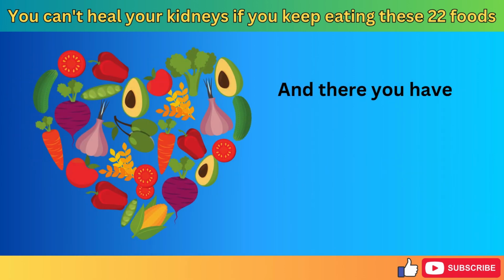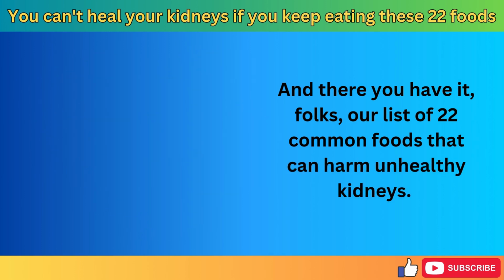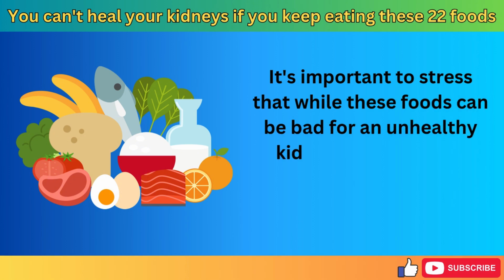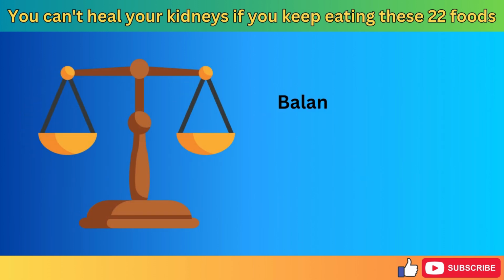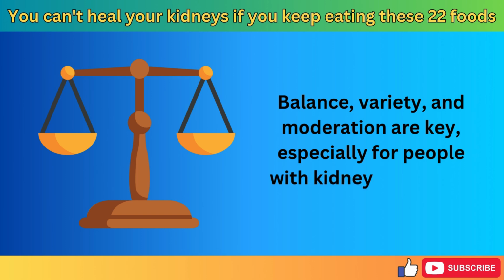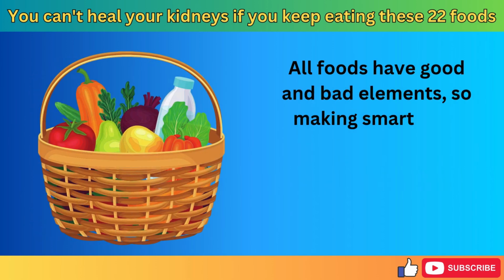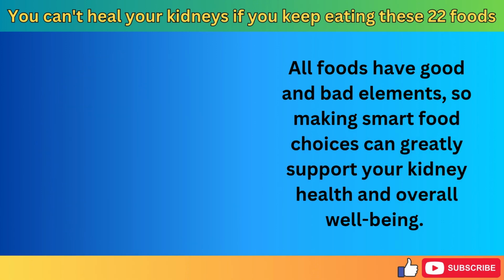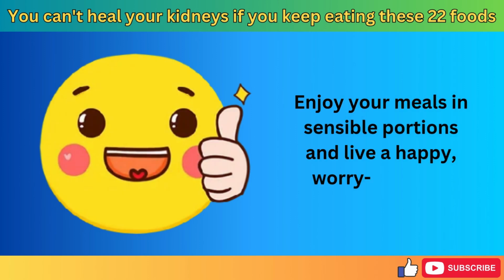And there you have it, folks, our list of 22 common foods that can harm unhealthy kidneys. It's important to stress that while these foods can be bad for an unhealthy kidney, most of them have their place in a balanced, nutritious diet. Balance, variety, and moderation are key, especially for people with kidney problems. All foods have good and bad elements, so making smart food choices can greatly support your kidney health and overall well-being. Enjoy your meals in sensible portions and live a happy, worry-free life.